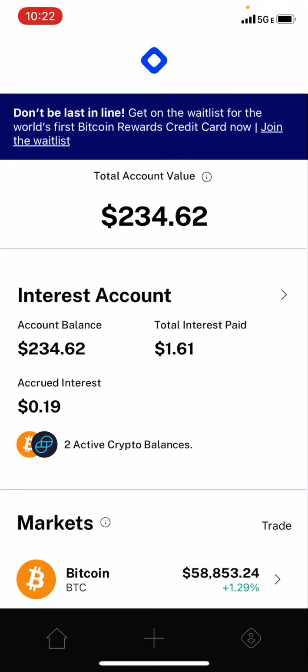Just want to give you an update on my BlockFi account. BlockFi, if you're not familiar with it, is basically like a savings account for your cryptocurrency. You could put Bitcoin or Ethereum or all sorts of different types of crypto and just hold it in this account and collect a monthly interest payment off of that, just like you would with a savings account in a bank, basically.